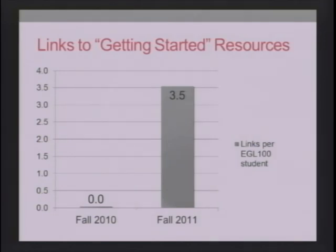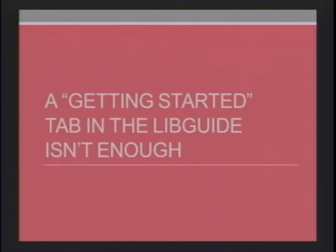But what was really shocking to me when I graphed this was the 0 in fall 2010. When I didn't instruct on getting started resources or background context resources, they completely ignored them. They were not there, even though they had said getting started was the most difficult thing for them. That was my personal first conclusion from looking at this data, that just having a getting started tab in your LibGuide is not enough. At least in my experience on my campus, it takes some instruction, or marketing.